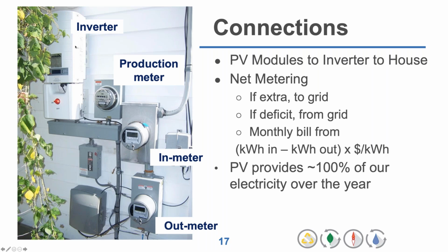It then goes into what's called an inverter. An inverter is something that takes the DC, direct current electricity from the panels, and converts it into AC so that it matches the grid. Because if you're trying to feed the extra electricity back to the grid, it's got to have the same frequency, the same voltage, or if it's going directly to your house, when you plug something into the wall, you can't tell the difference whether those electrons came from your solar panels or from the grid. Everything is matched.